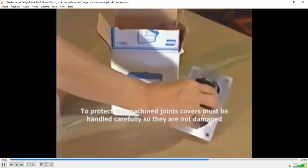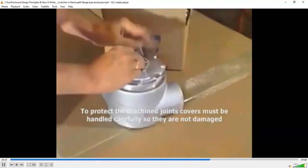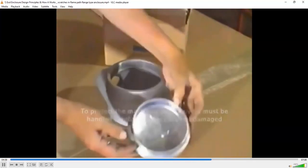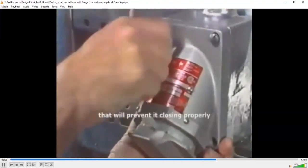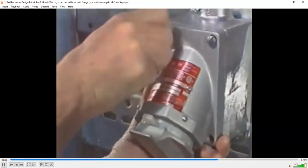To protect the machine joints, covers must be handled carefully so that they are not damaged or dropped. Cleaning the joints ensures there will be no dirt in the joint to prevent it from closing properly.